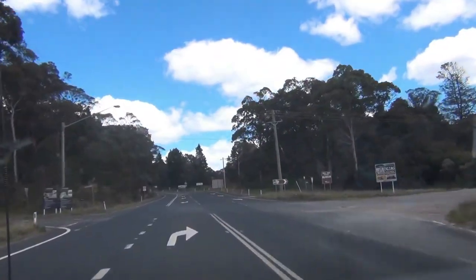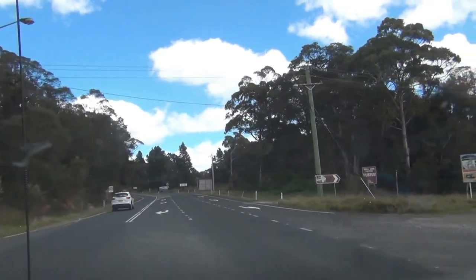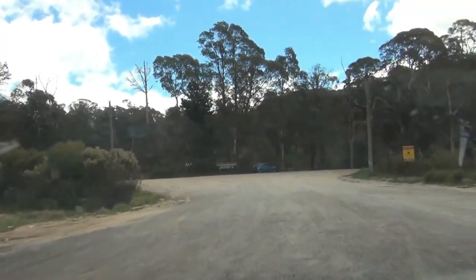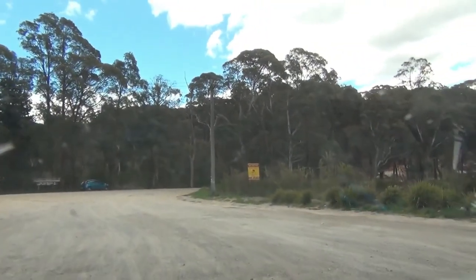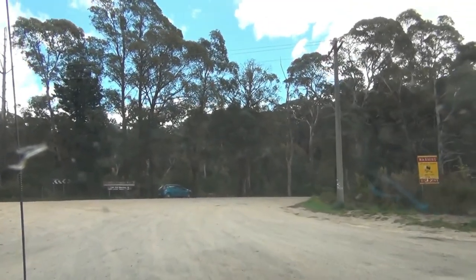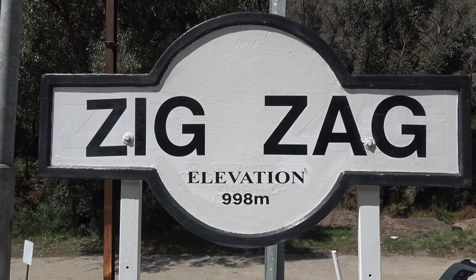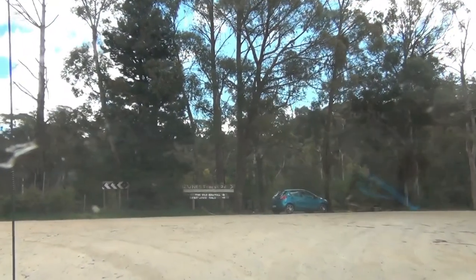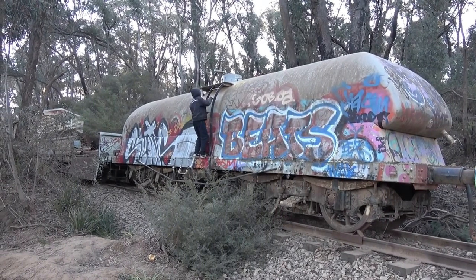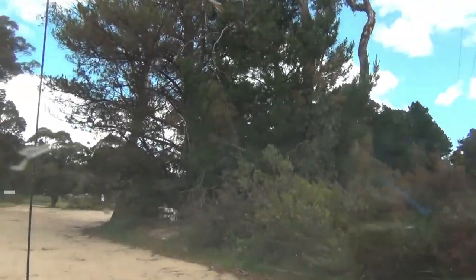So we've just arrived at the entrance to the Zig Zag Railway. So this is the station, which is just outside of the town of Clarence. And it's Clarence Station. Well, that's true actually, Wayne, because this is Clarence Station, the next one down Zig Zag, I should say. That's right, and the old sawmill we visited is down there. Where Luke climbed inside the carriage. It's a bit like deja vu. Yeah, kind of feel like we've come home again.